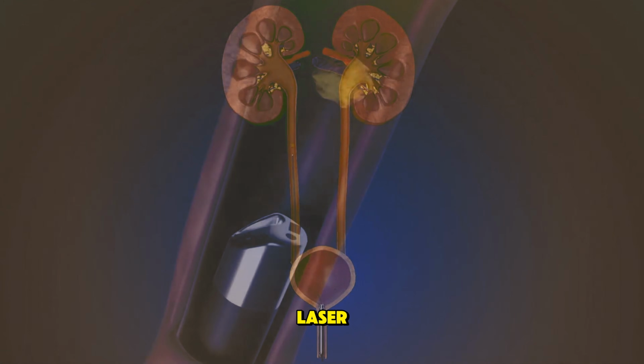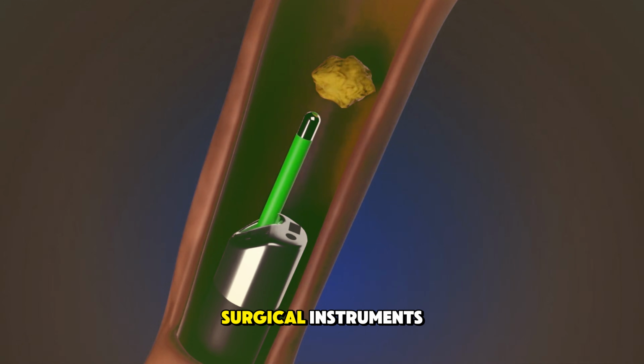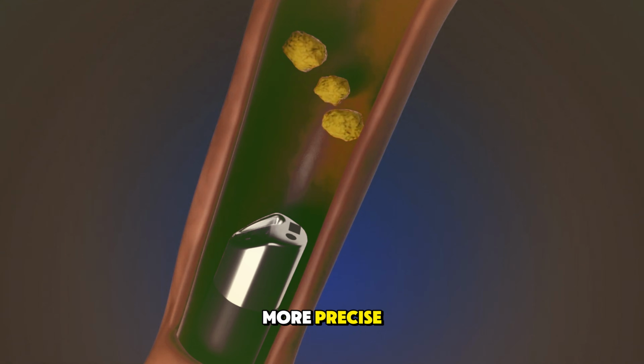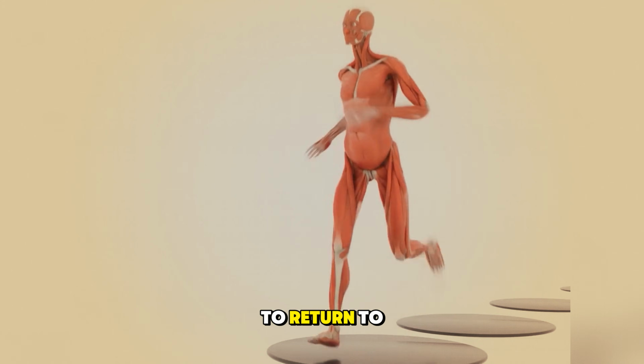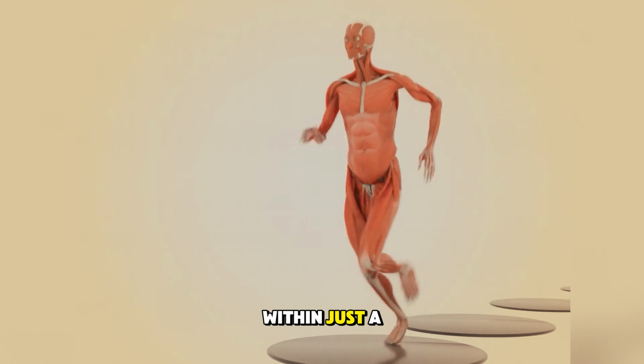Thanks to modern laser technology and miniature surgical instruments, kidney stone removal has become safer, more precise, and less invasive than ever before. For most patients, the procedure provides fast pain relief and allows them to return to normal daily activities within just a few days.